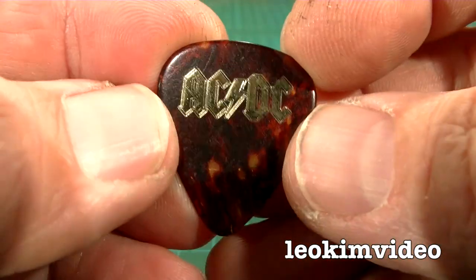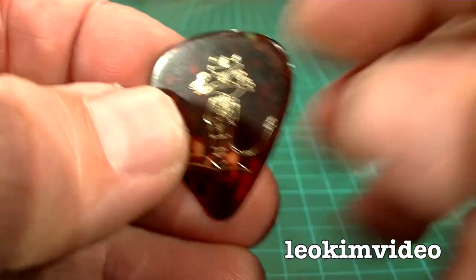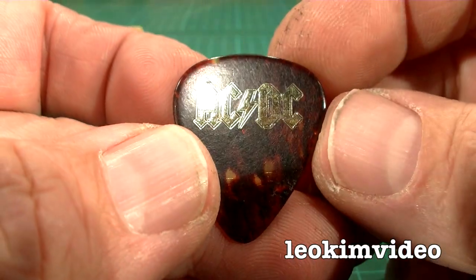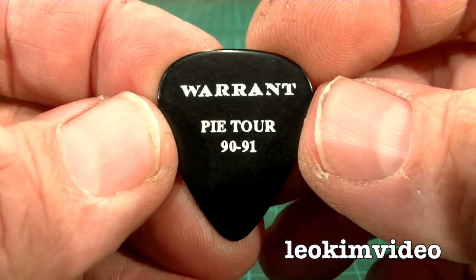AC/DC, man, this is a fantastic band to see. Well, I saw it side stage or backstage, in a sense. I think sometimes that's not the nice way to see a band. It's nice to sometimes just be out in the audience and appreciate it from the front. And seeing multiple shows, it tends to pull apart the magic and mystery of it.